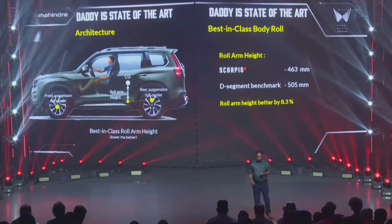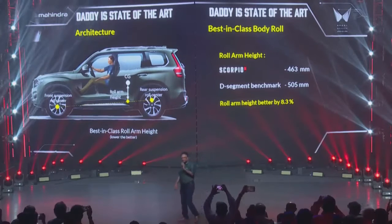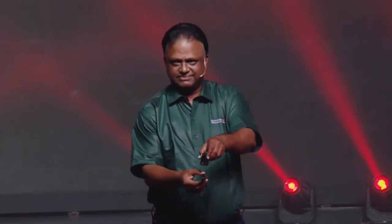Observation number 1. We always discuss center of gravity, center of gravity, center of gravity. Like Galileo said, stop. It's not about center of gravity, it is about the roll arm height. You have a chassis, on the top of it I put a body. What rolls is the body and not the chassis.